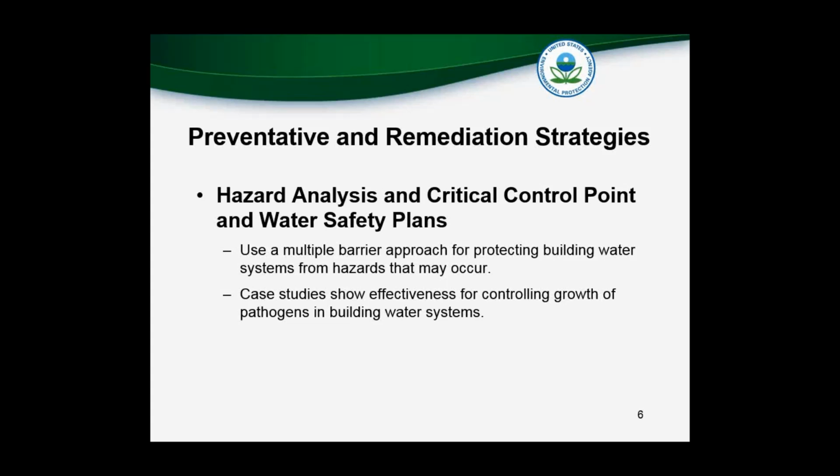So they're not limited to Legionella control. In the document, we also currently present several case studies that demonstrate the effectiveness of this type of multi-barrier approach to control the growth of not only Legionella, as I said previously, but other pathogens in building water systems.